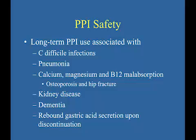We're now finding increasing concerns about the long-term use of these drugs. There's growing evidence that this extreme suppression of acid in the stomach may cause some problems. And I've listed on this slide some of the problems that have been clearly associated with PPIs, and some that are just coming to light.